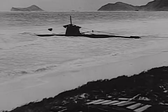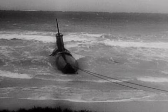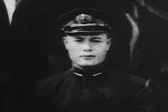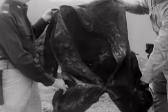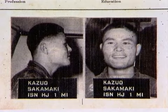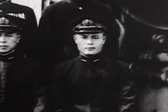The mystery of what happened to the midget subs would have been even deeper had it not been for a surprise development on the morning of December the 8th, 1941. In the early morning hours, a small submarine washed ashore on Oahu's east coast. It was the one piloted by Ensign Kazuo Sakamaki, the sub with the gyroscope problems. Sakamaki also washed ashore, exhausted and delirious. He was captured before he could kill himself, and thus became America's first prisoner of war. Of the 10 submariners who set out before dawn on the 7th, Sakamaki was the only one who survived.